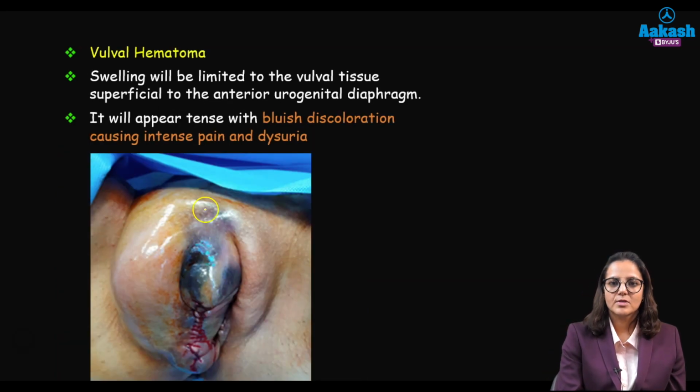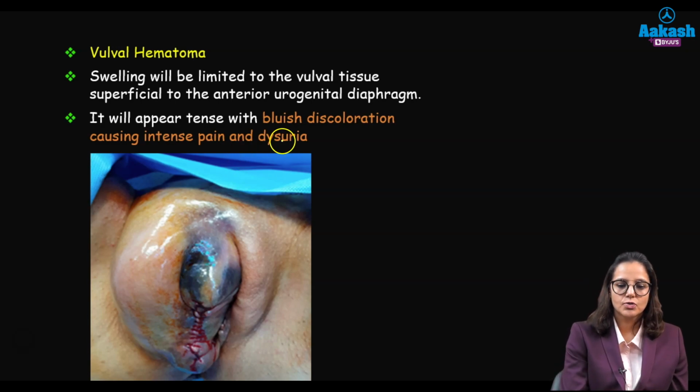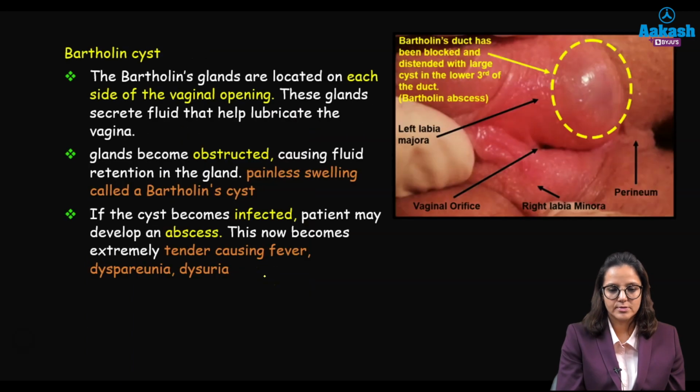What is vulval hematoma? So vulval hematoma is a collection of blood. It is generally seen when the episiotomy has not been stitched properly and the bleeder has been left behind. So it is a bluish discoloration because of the extravasated blood and it causes intense pain. The patient is not able to pass urine, and this is how it looks.